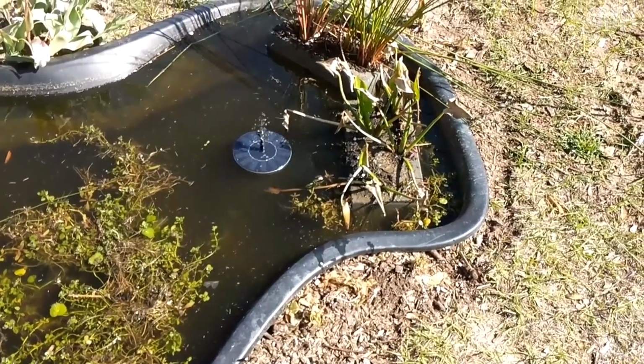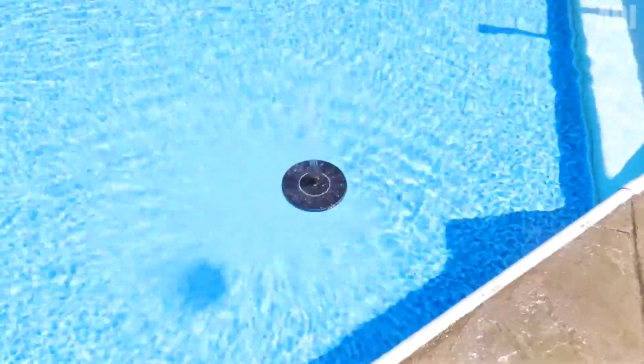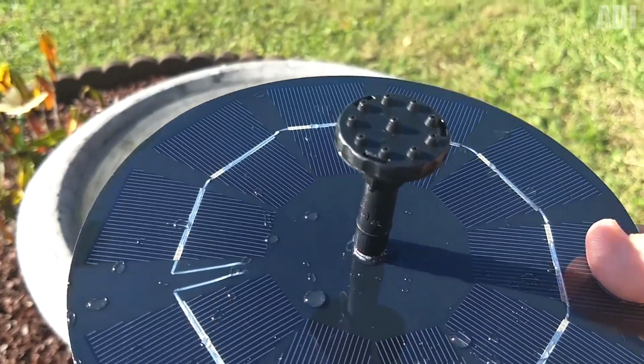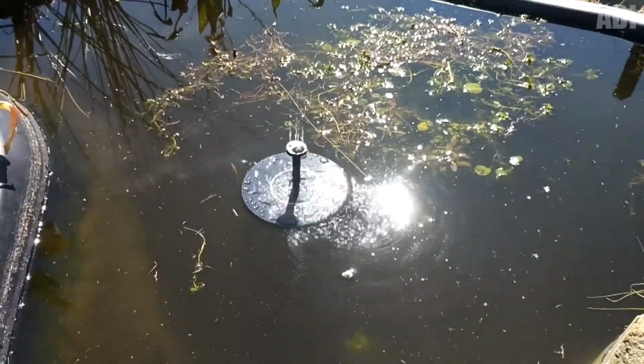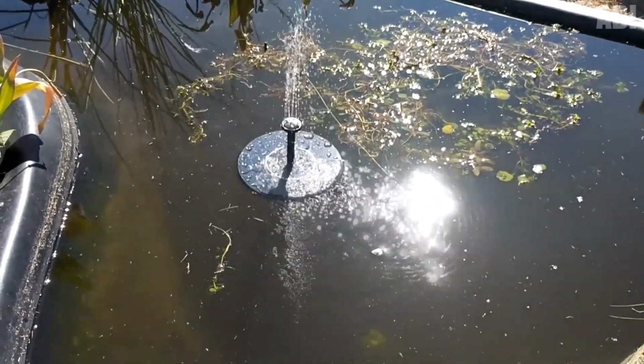It is presented in the form of a floating flat saucer and does not require any connections, since it is powered by a solar battery. In fact, this is a very cool item for the happy owners of holiday homes. Even a small inflatable pool will be okay for it, and that's enough to be as happy as a pig in mud. The height of the jet reaches up to 1 meter.